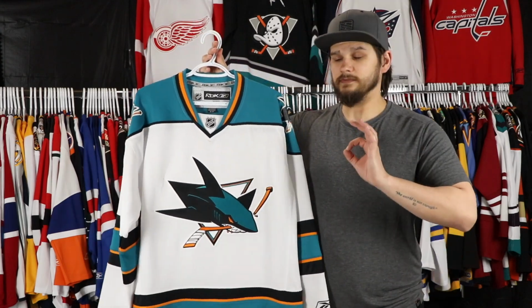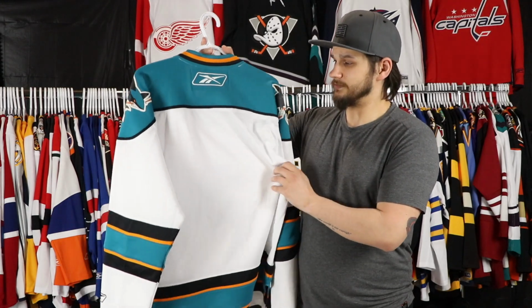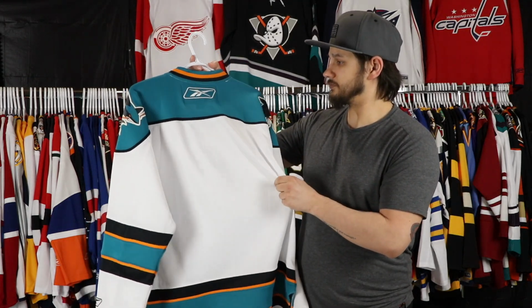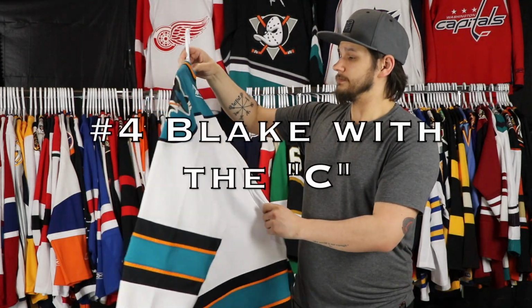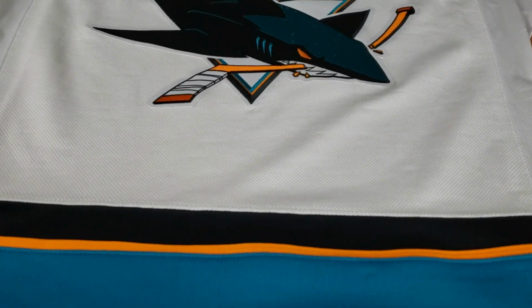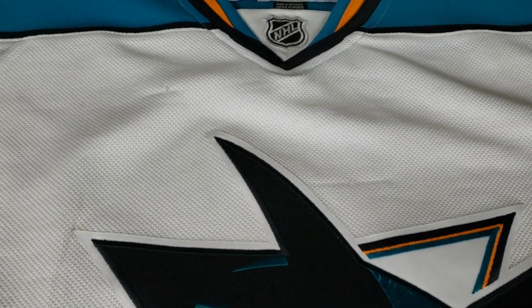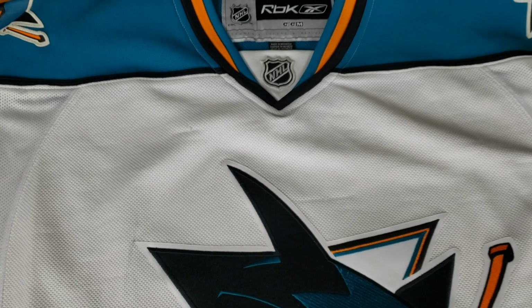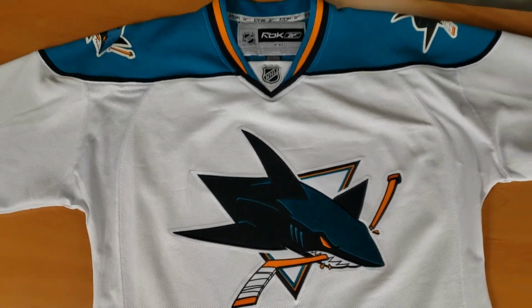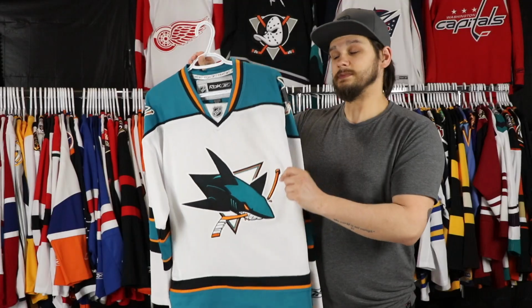Now I do have a list of everyone that I'm planning on getting on the jerseys if they're blank. At the moment I cannot remember who I have scheduled to get put on this. But yeah, this jersey is really nice. I do like it. It was part of probably my favorite game I've ever seen to this date, between the Dallas Stars and the San Jose Sharks, Game 6 in 2008. And for that reason alone, this jersey is very special to me.